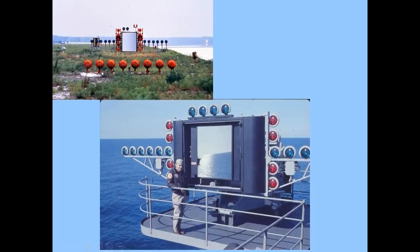What they had was a source light. This is a shore installation, obviously. And you can see the source lights, we call them, all the way through a row of lights. The mirror was parabolic simply to get more intensity in the lights.